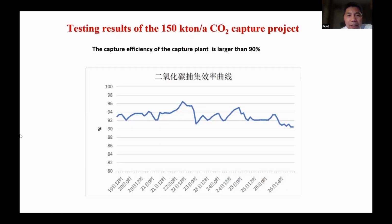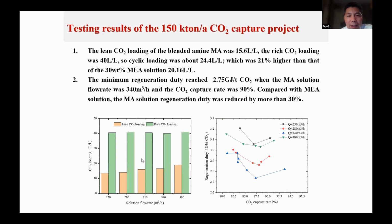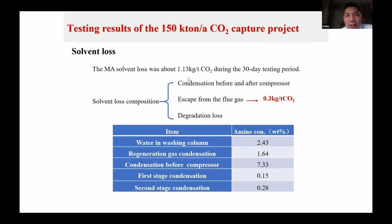And now this shows you the removal efficiency, larger than 90%. We also tested the mixed amine MA, and we found the regeneration energy is about 2.75 gigajoule per ton CO2 for this process. We also found the solvent loss is about 1.1 kilogram per ton CO2 during the non-steady-state testing period, in which about 0.3 kilogram per ton CO2 escaped in the flue gas.